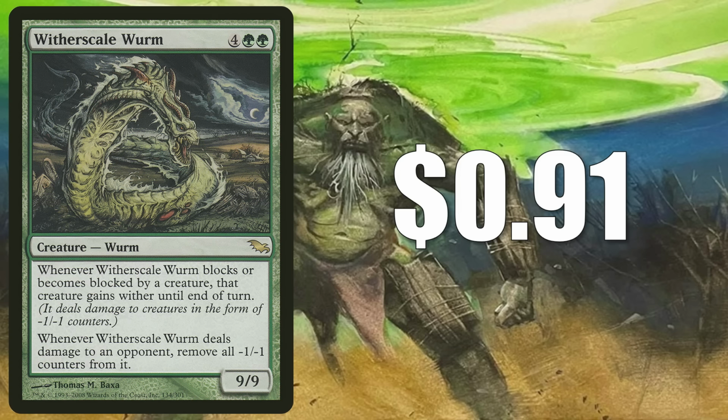Number 12, Wither Scale Worm at 91 cents. Another card that, say it with me now, doesn't see much play. If you could give this trample, it's interesting, but it's still a 6-drop, and even with trample, there are lots of ways to deal with this in your average commander game.